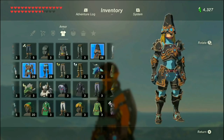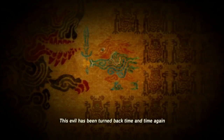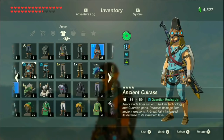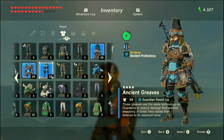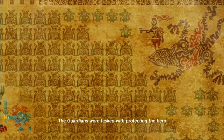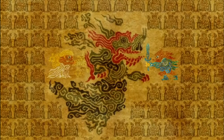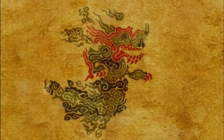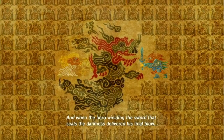My number 3 is the ancient gear. I could totally picture the hero from 10,000 years ago wearing this outfit while driving back the first Calamity. Sure, it's designed to reduce damage from ancient weapons like the Guardians, but if you think about it, the way this encounter is displayed with a bunch of Guardians surrounding the hero, why wouldn't he wear something like this to literally reduce the damage of the Guardian beam shooting at Ganon directly in front of him?